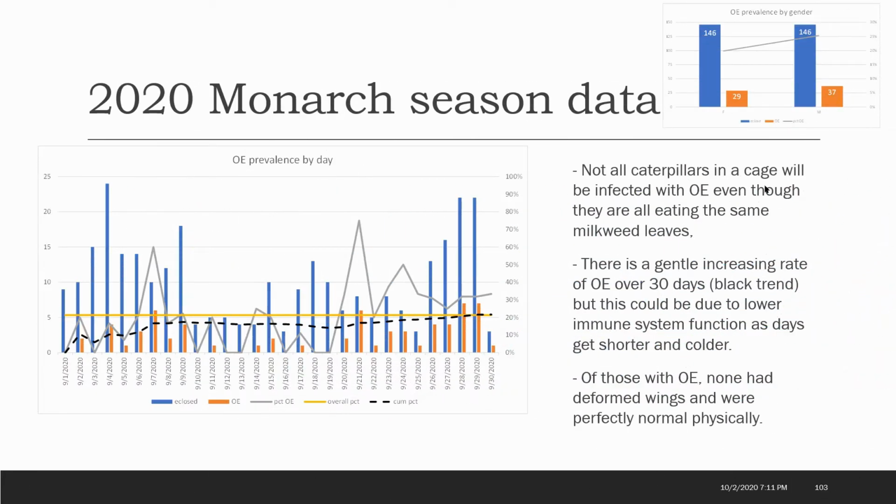So one thing to remember is that not all caterpillars in a cage will be infected with OE, even though they are all eating the same milkweed leaves. As mentioned before, there's a gentle increasing rate on this percentage of OE over the 30 days here of September. This could be due to an immune system issue as the days in September get colder and shorter, and we'll take a look at that. Of those with OE, none had deformed wings, and they were perfectly normal physically.